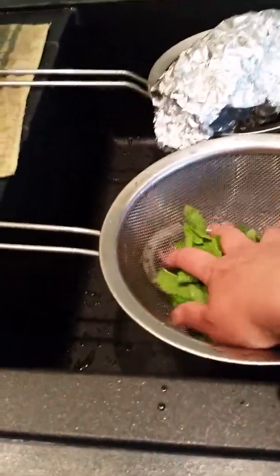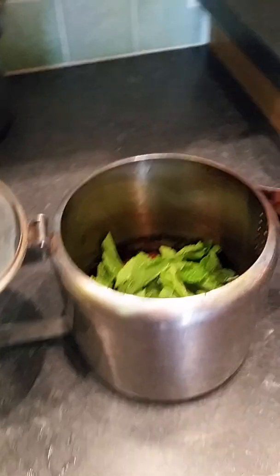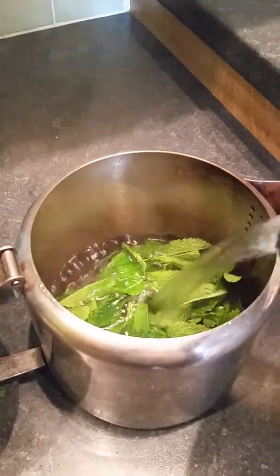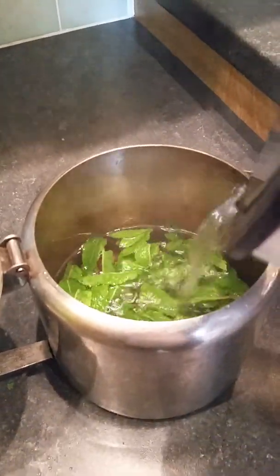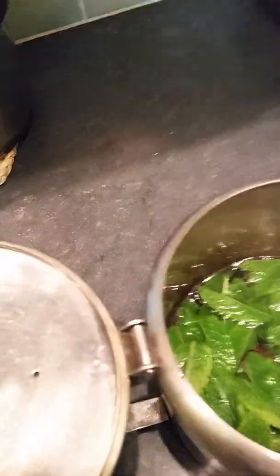Okay, I've already washed it. Okay, now I'm gonna transfer it here where we make tea. Okay, and I have here boiled water. Yeah, you only have to leave it for a few minutes.